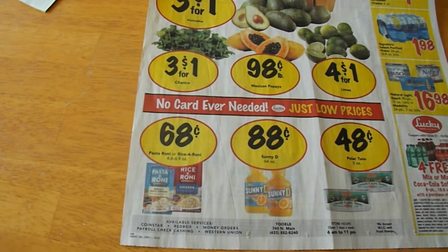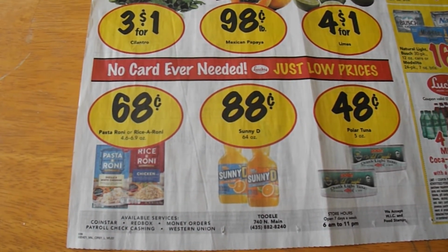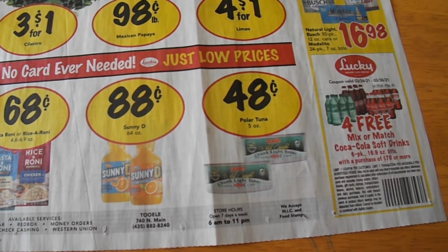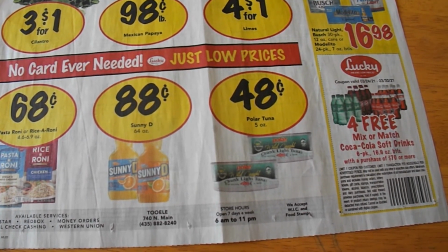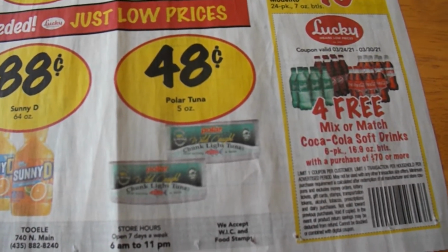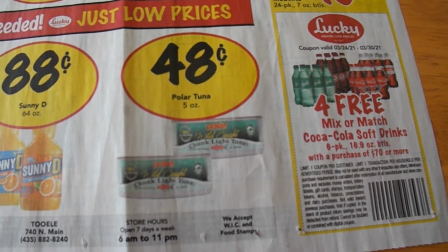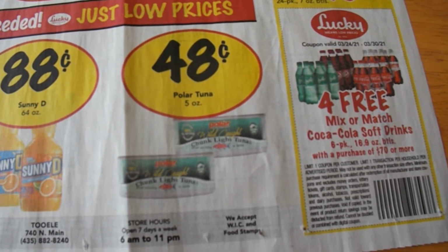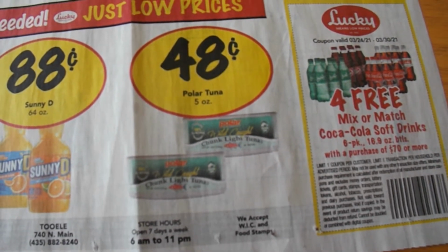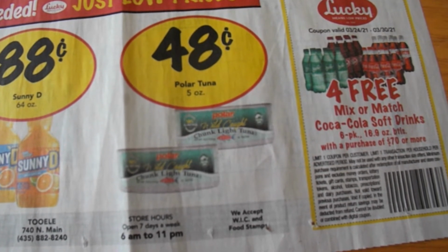Many times at the bottom of the ad are what I call loss leaders. They are items that they're selling so cheap to get you in the store, to get you to buy stuff, and they are hoping that you'll purchase other things. This is one of those. This is a rock bottom price for tuna fish. The first time this sale came, I bought 2 and tried them to make sure I liked them before I bought a ton, because this is a brand I wasn't familiar with. This brand is actually really good, and at 48 cents it's a rock bottom price.